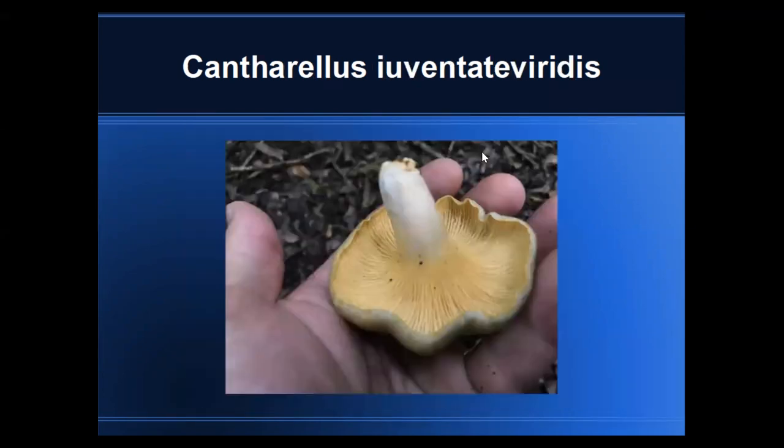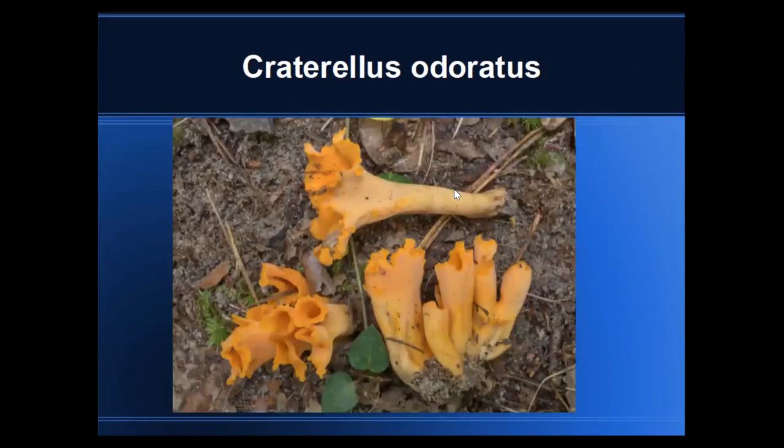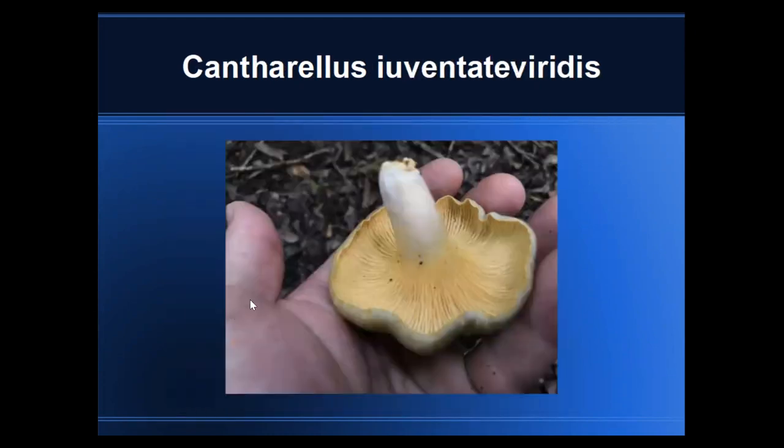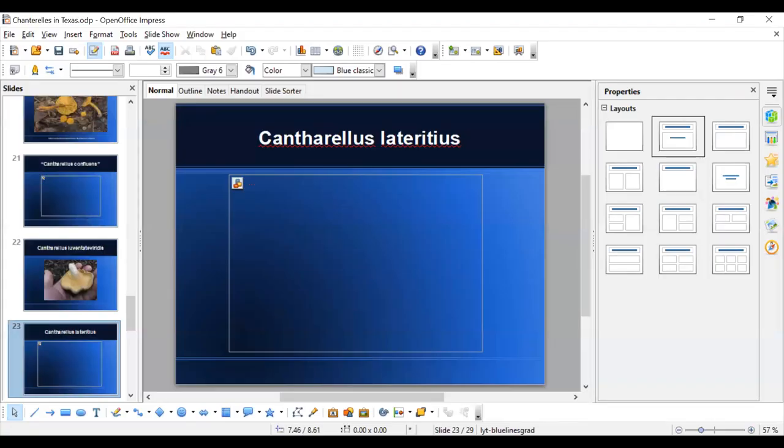You'll notice compared to the confluens, it is not splitting from, it just dropped out. No, that's Craterellus. Okay, it dropped out. We'll just pick up the image. Yeah, they're all requested machines.